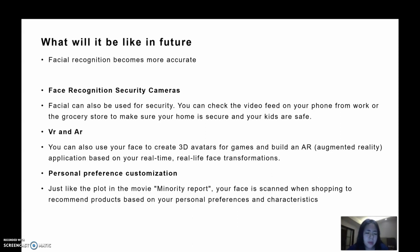And personally, I believe VR and AR technology will be a very important part of future society. You can create 3D avatars for games or build an AR application based on your real time. This is just for fun, but very interesting. The most important one is personal preference customization. I think this will be very helpful for people who like shopping. And basically, you would not need a shop assistant anymore, and you won't need fashion magazines because it can just show what fits you the best.